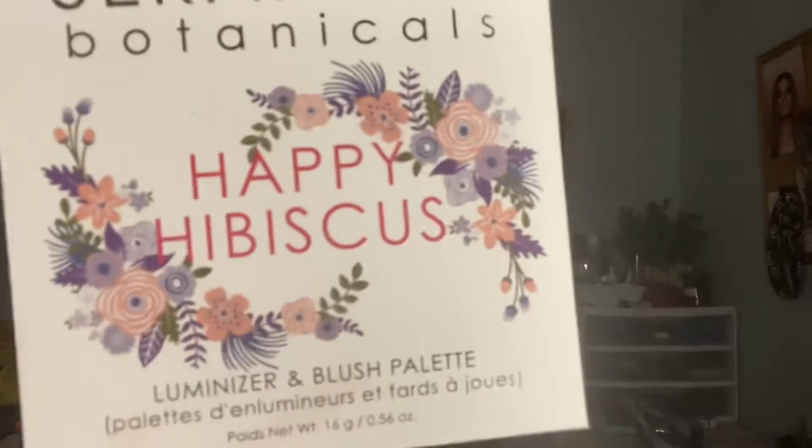This is a little bit darker than Golden Nude. Hold on, let me try to... I don't know. We'll have to see it on another. For $48, I think they could have done better with the colors. It's very pretty colors together. I don't think the colors are the colors they're saying except for one. Happy Hibiscus. Alright.